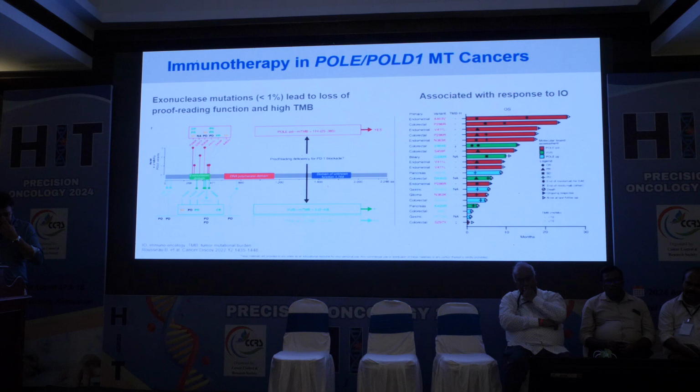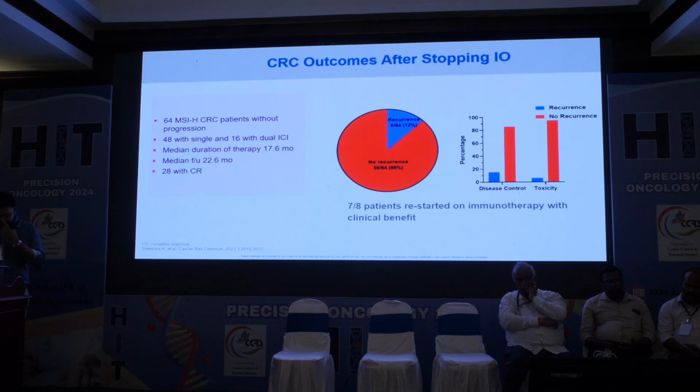The other group of patients who benefit from immunotherapy is the POLE and POLD mutations, because POL mutations, they are a DNA repair mechanism which does proofreading. So when you have a POL mutation, that's going to lead to excessive DNA damage and exposure of neoantigens, and that causes immunotherapy to work much better. So these patients are also patients where you can use immunotherapy. I think this is the final slide.